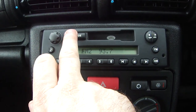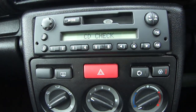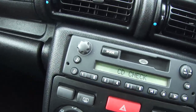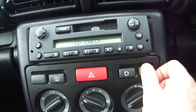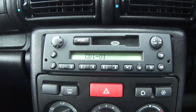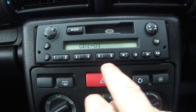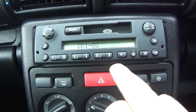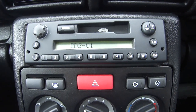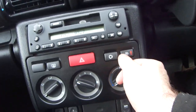So, good grief, that air conditioning is freezing cold. There on my head now. CD check. Check. CD number 6. CD track 1, disc 1, and there it is. Forward to the next track. Go to CD 2. Not sure if it's got a CD in the second slot. There you go, track 2. Everything functioning as it should do. Right, so I think turn that air conditioning off. That is very cold.